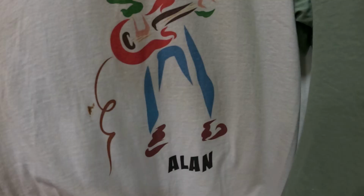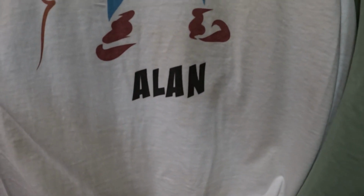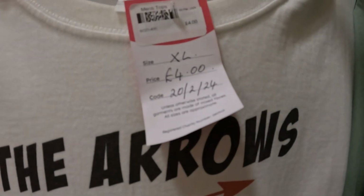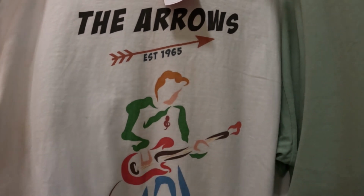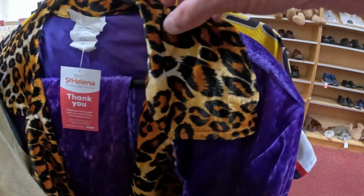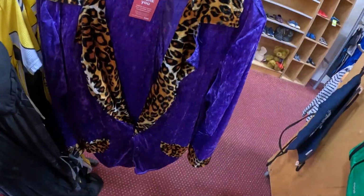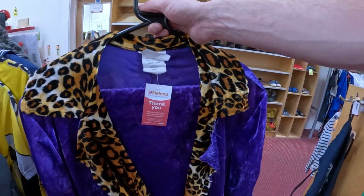So this t-shirt from the band The Arrows, bloke called Alan, with its stains all over it, has now been here since February. I see this every time I come in here. You do not know how tempted I am to buy this and put it on and walk in the house.